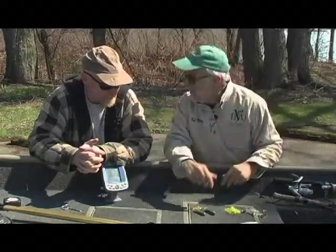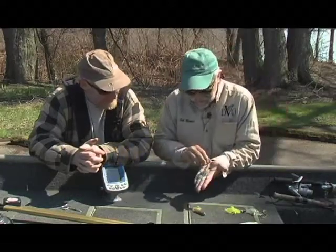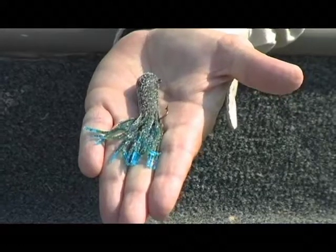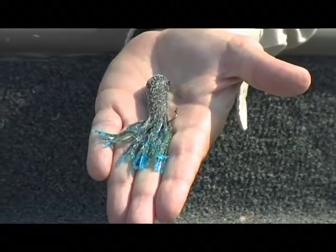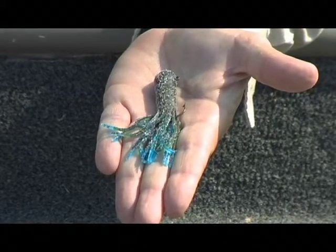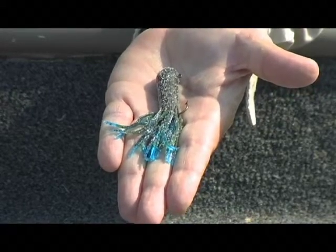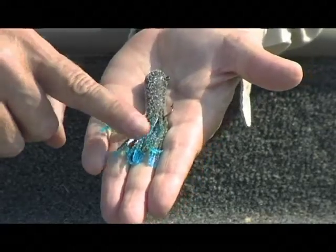All right, you got to go to the tubes. All right, what tube do you have here? That's a Strike King green pumpkin with blue tails on it. Now, why do you like it with the blue tail? Well, I caught a couple of crayfish up here, and their pinchers on them were like a real brilliant blue. And so I was looking for anything I could find that had blue tails on it.